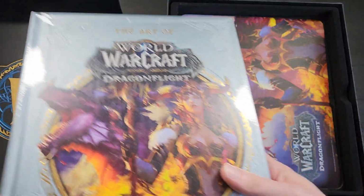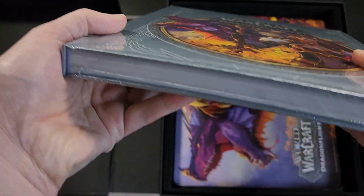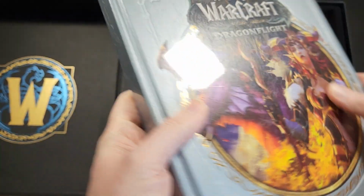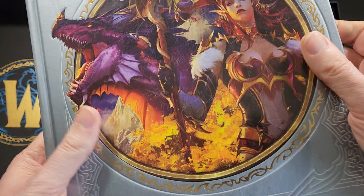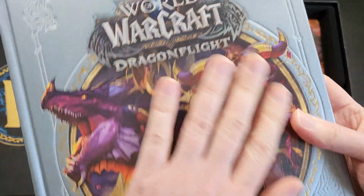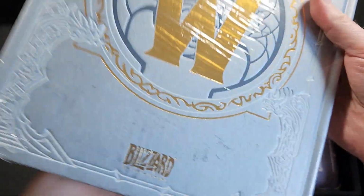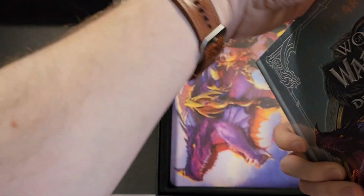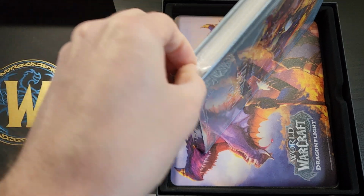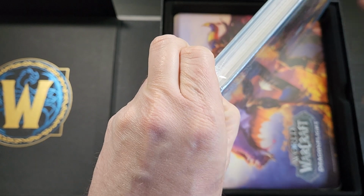Starting off with the art book. Hardcover book. Pretty thick, actually. Pretty beefy. You have the gold text on the back, and the whole thing is this cool metallic silver color. It's like a matte metallic silver. And it has a similar WoW Dragonflight logo on the back here. And let me go ahead and open this up so you guys can see what is in here.